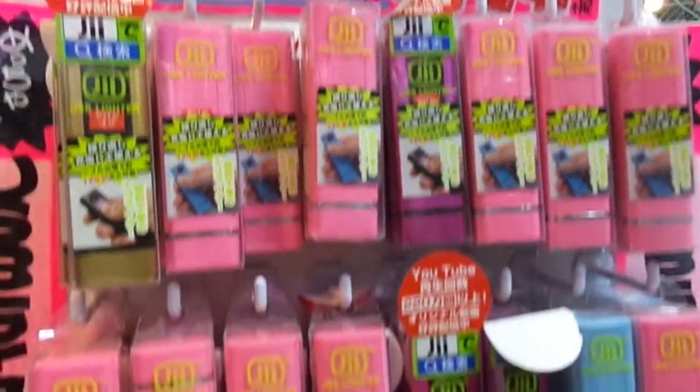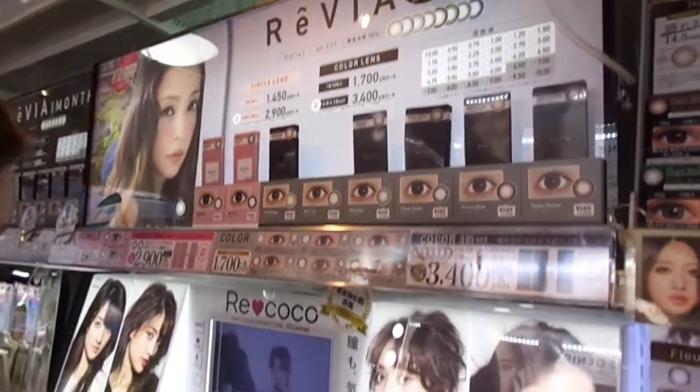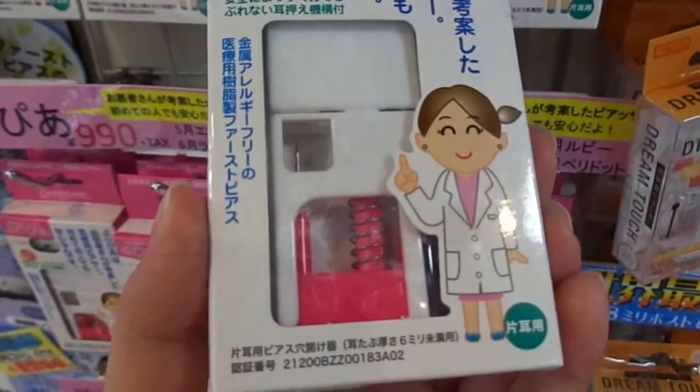I found something so cool. It's a USB lighter. Oh my god. Gosh, guys, look at this. You can pierce your own ear. So what you do is, for example, give me your ear. Down here, and then you use this, and you just press clip like that.